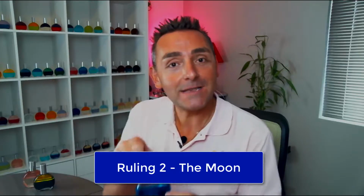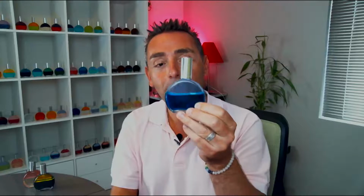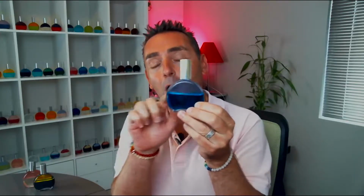Great. Okay, so if you are a ruling number 2, then you are represented by this beautiful bottle here. It's called the Moon in the colour mirrors system, and it is pale blue over a royal blue at the bottom. Now, number 2 is the first number on the emotional plane, as we know, and it represents not only partnerships, because the 2 like to be in a partnership, but also intuition and sensitivity. It's a feminine number, and it kind of relates as well to Mother Mary.